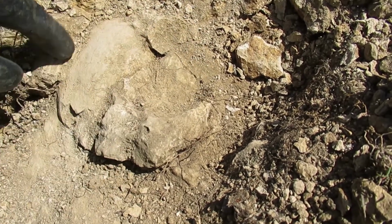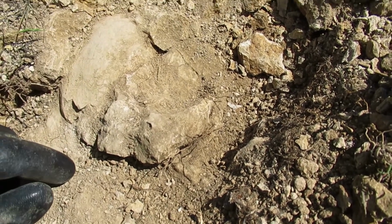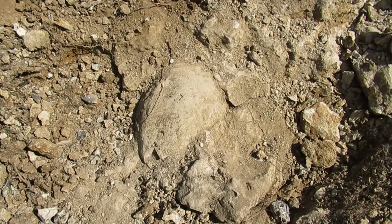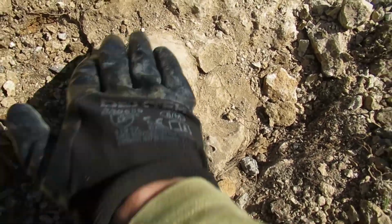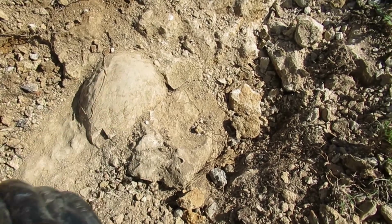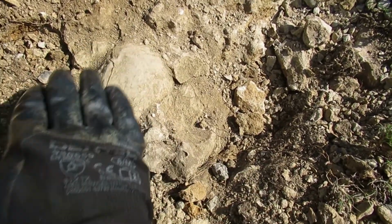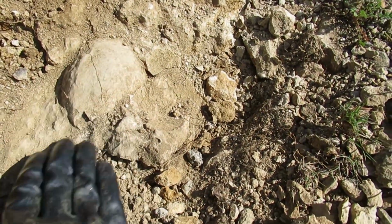So my guess is that this curls like that, and the other one was sitting in here. So let's see what we can do in here. As you can see, it's starting to appear. This is very massive, and I hope it's complete. There's a better chance to be complete, because it was protected by the other one.